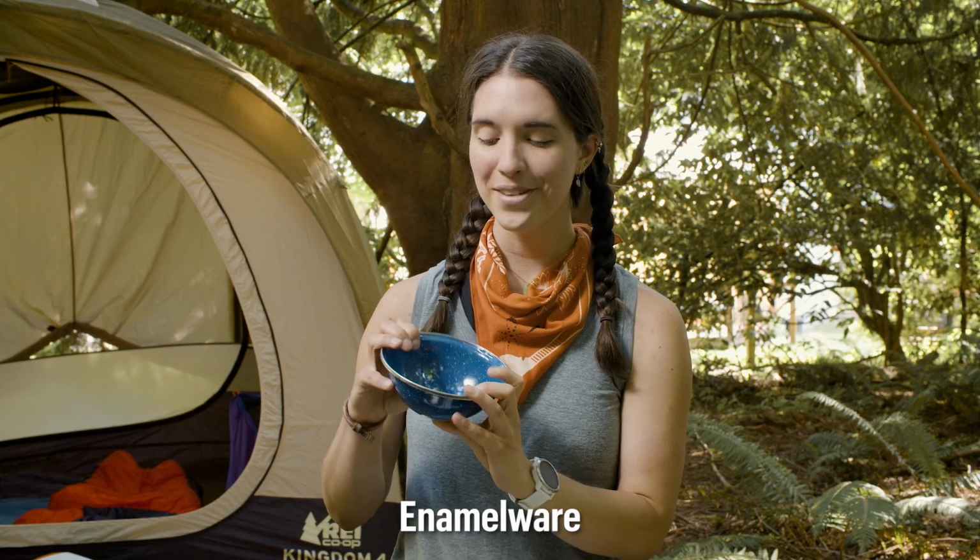So enamelware is kind of like the retro classic campware that you might think of. And you can find this in a lot of different places now in a bunch of different colors. The downside of enamelware is that you can have chipping happen over time, but again, we're talking about after years of use, especially if they are well cared for.